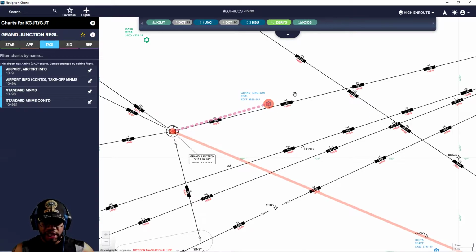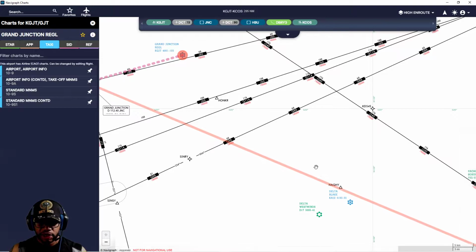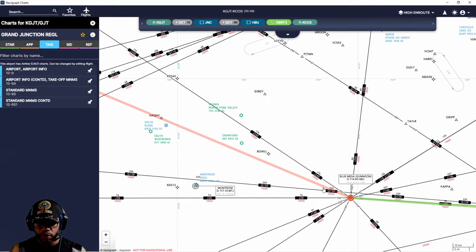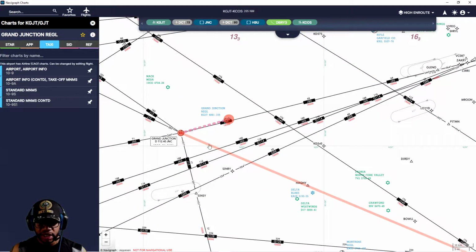If I wanted to cheat, because we're on the VATSIM network but there's no air traffic control observed right now, we could literally just probably go direct to Blue Mesa. I believe it's Blue Mesa. Yeah, see here, Blue Mesa. We could go direct here too if we wanted to, just to intercept that line. So we'll see how we feel when we get in the air, but I'm pretty sure we can make Grand Junction. Again, we'll be taking off this direction. We'll bust a nice little left turn, go direct to Grand Junction and get out of there. So that's our route here.